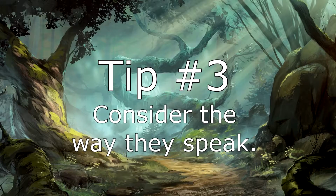Tip 3. Consider the way they speak. I know I just talked about voices, but this is less about how they sound and more about what they're saying. A character's way of speaking often comes from the way they were raised, so if they're more educated, perhaps they speak more formally or they use larger words.